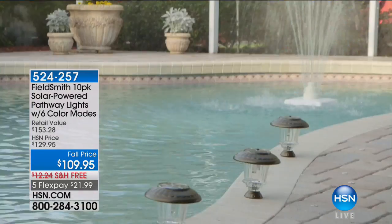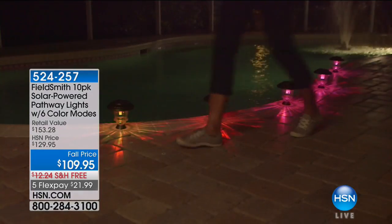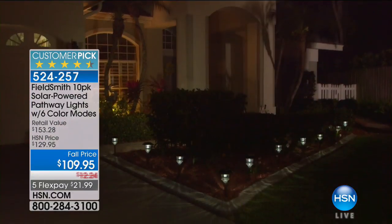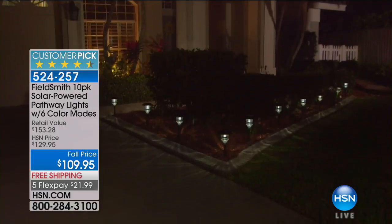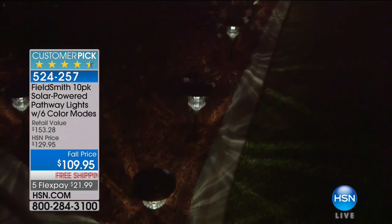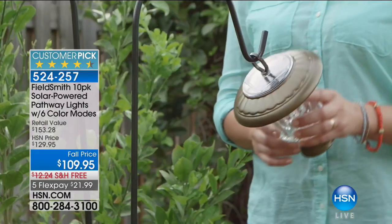We're going to brighten up your day and light up your night with my next item. I'm Alice Corona. What you're looking at are solar lights, and not just any solar lights. These are some of the best solar lights you're going to find out in the marketplace. You know why? Because Fieldsmith does them. And Fieldsmith is a company that is actually a part of HSN. So you know we're going to give you quality unlike anybody else is hopefully giving you at the best value. So what we did is we put together a 10-pack. This is a huge set.